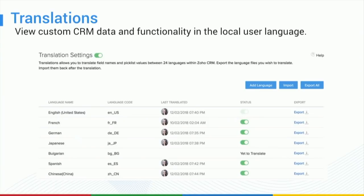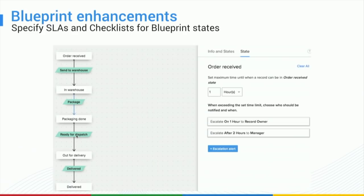Or if you created them in German or Spanish, they were only available in German or Spanish throughout the system and throughout all languages. So what translations allows you to do is take those custom objects that you create in the system and translate them for every single language that you operate in. So that makes it very easy for people in overseas offices or wherever you have operations to use Zoho CRM more easily. Blueprint is a phenomenal technology that we have inside Zoho CRM.